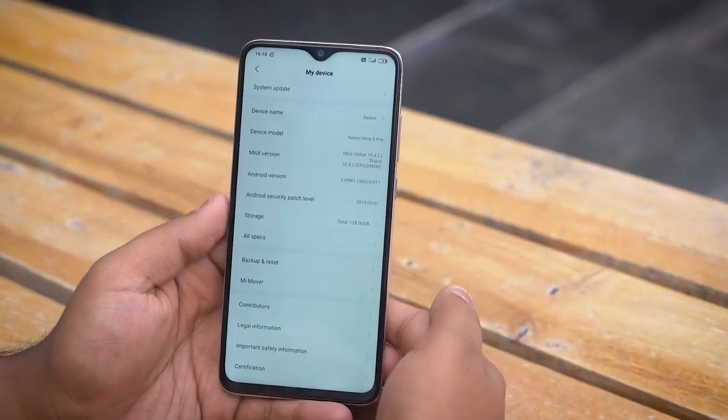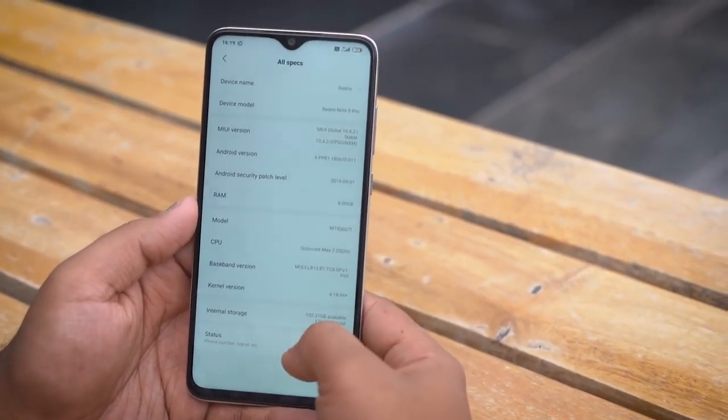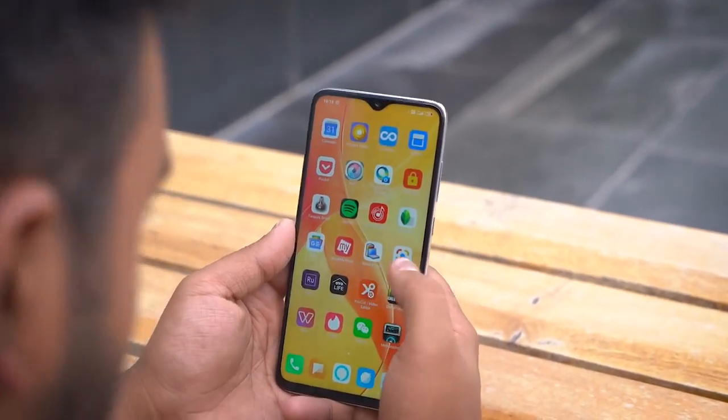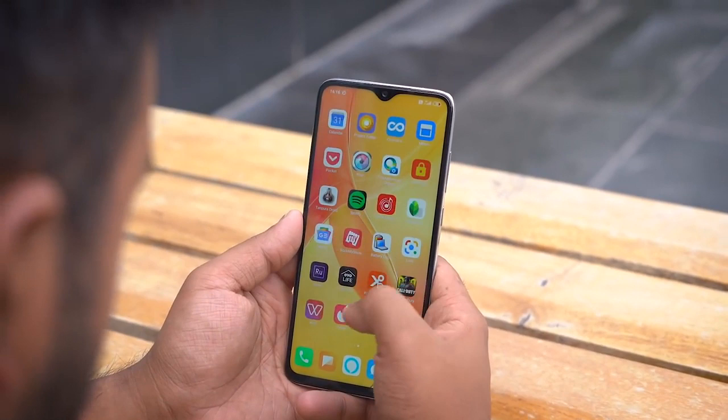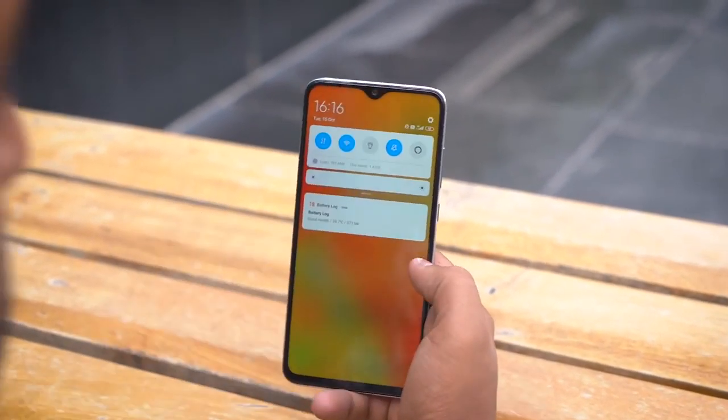The ad experience has subdued a lot, but it's still here. There'll be times when I'm watching a video locally on my phone, and once it's finished, there'll be ads all around it. I also get notifications from the Xiaomi apps, but that's actually pretty fine. It's not as intrusive as the ads that I get in the first party apps from Xiaomi.